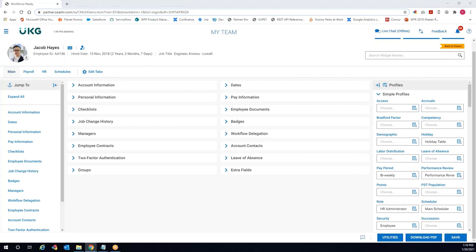So again, just to go back to the research session, we did have 83% of respondents who were favorable to these improvements we made to locate the widgets, and 91% when you include the neutral outlooks. So let me keep going over to the profiles widget.